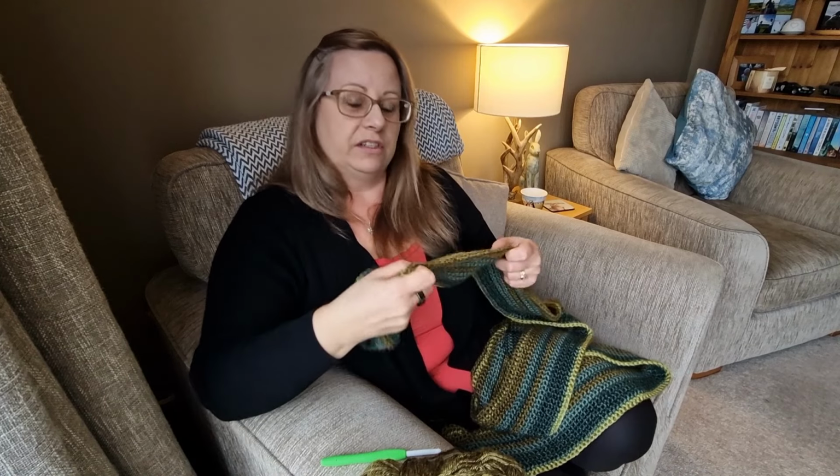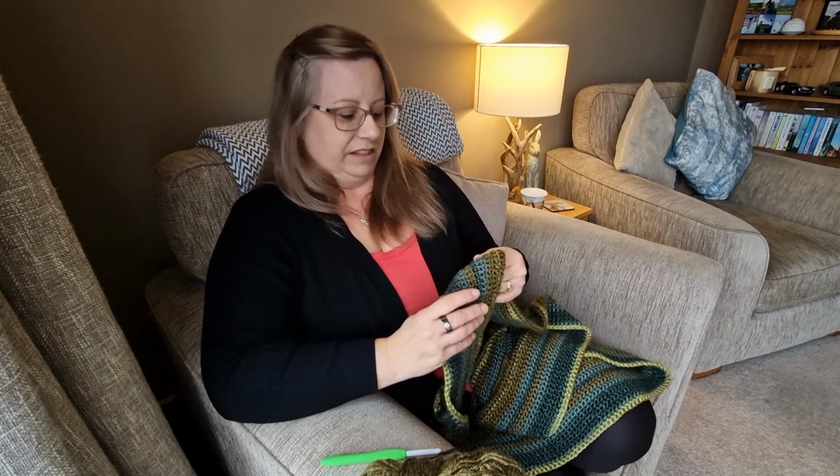So yeah, any questions, pop them in the comments below, and I hope you've enjoyed this. I know it's not as much needle felting, but crafting and doing other bits and bobs all round helps me bring it all together. And I'm going to do scarves for some of my needle felted items, so that's why crochet really helps with that, because I can't knit.